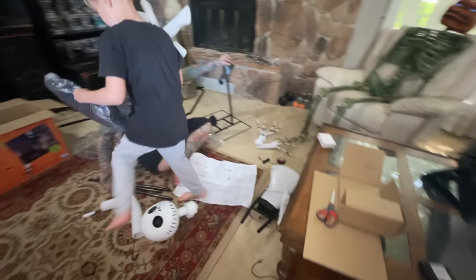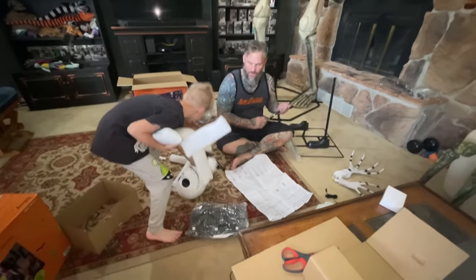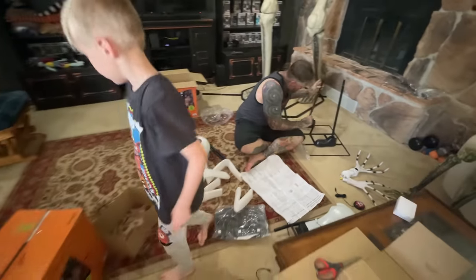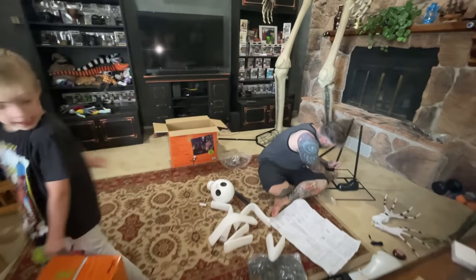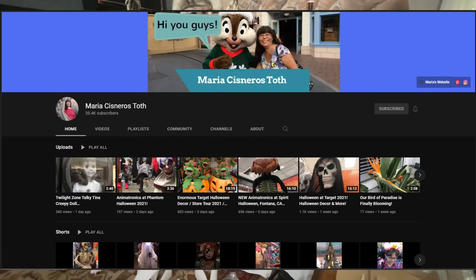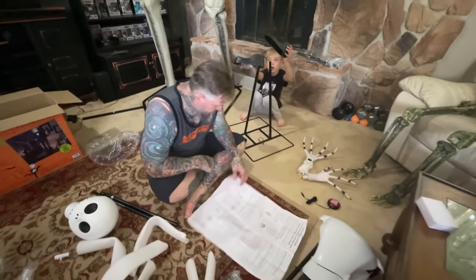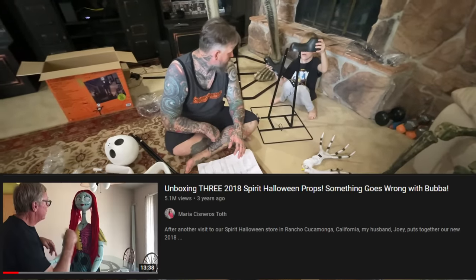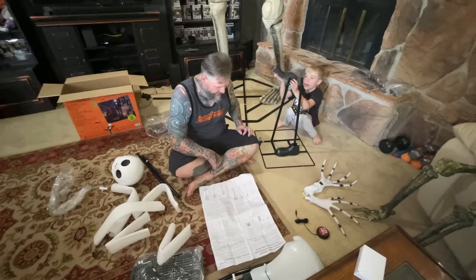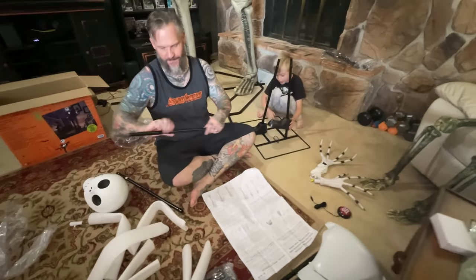Now, how similar is this to Joey and Maria's Jack and Sally? Does it look pretty close? It looks just the same. Yes, because Max loves Joey and Maria. If you guys have seen the channel, Maria Cisneros Toth, I'll put a link right here. We love you, Maria. Max has watched their unboxing video 1,000 times. Joey and Maria unbox the old Spirit Halloween Jack and Sally. Yep. And little Max grew up watching that video. How many times did you watch that?